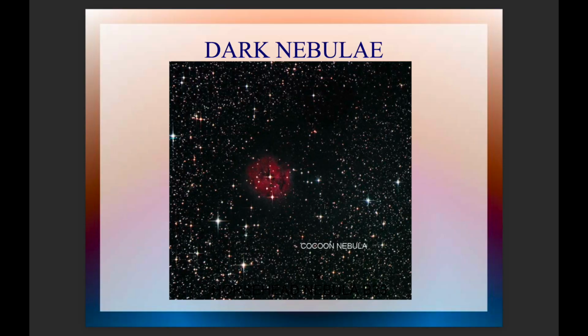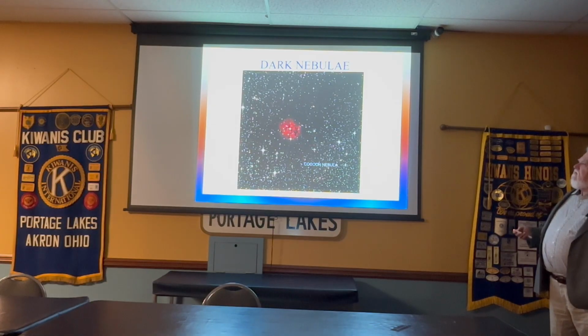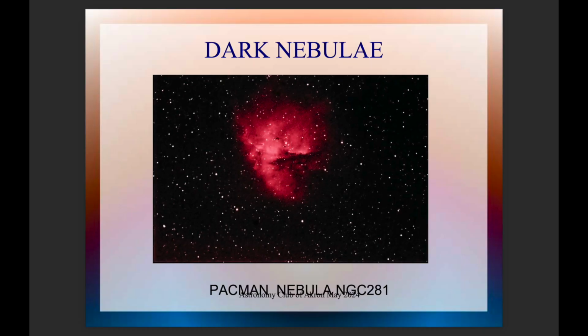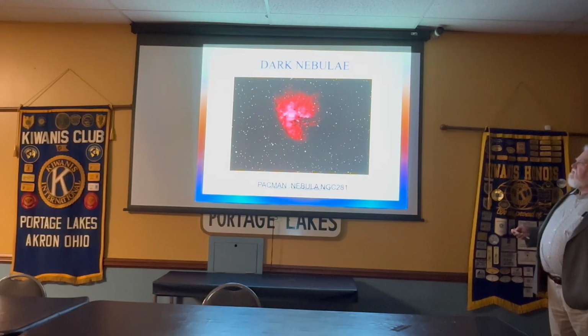The Cocoon Nebula, it's got this chunk out of it here. That's a dark nebula. In fact, it's kind of surrounded by a dark nebula. Notice that there's fewer stars in this region. That's because the dark nebula is eating the stars too. The Cocoon Nebula would be much brighter, and it wouldn't have all these patches in it if we could see it properly without junk in the way. And again, the Pac-Man Nebula, same kind of thing. There's a chunk missing, and it's because there's a dark nebula somewhere between us and it.